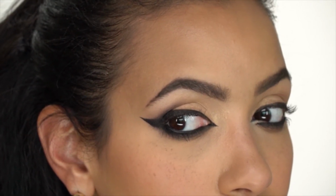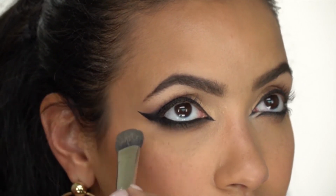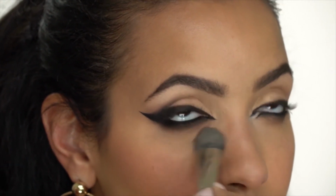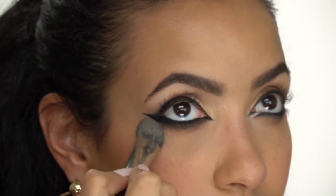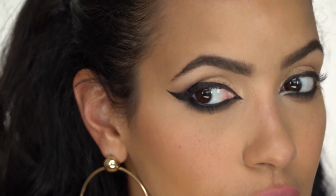And do you see how soft and sexy that looks? Within just a couple of extra steps, which did not take long, it took a minute, you can create a very smoldering, gorgeous, dramatic eye look without making the eyes look smaller. This actually makes the eyes look huge.